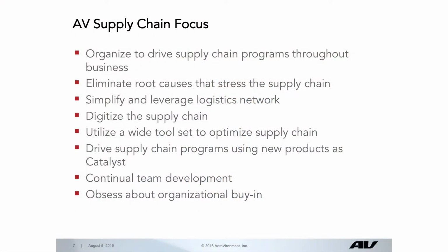So, in order for you to know how to be a good supplier, you need to know what I'm interested in. Not necessarily what you're interested in, but what I'm interested in. From a general standpoint, as we're working through our programs here at AV, we're really trying to optimize the supply chain program, not as a function in and of itself, because I don't sell anything. We're really offering a service within supply chain in general. And so how we can optimize that through the whole business is really important. Obviously, we want to eliminate the root causes of stress and simplify the logistics network. Digitizing the supply chain becomes very important in how we do that and how you interact with us.